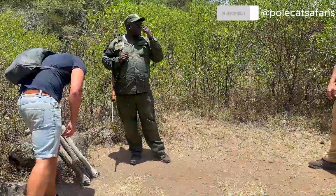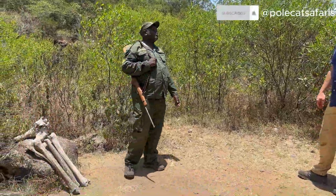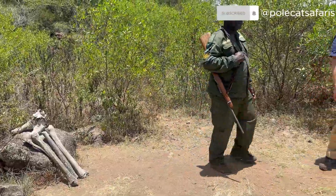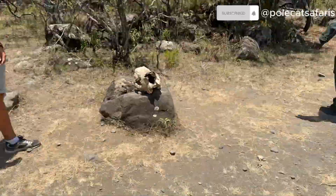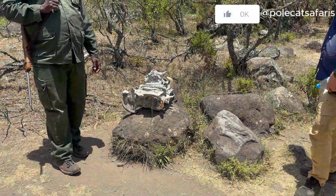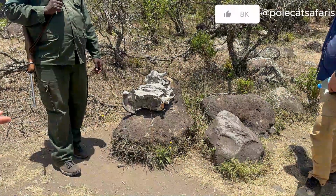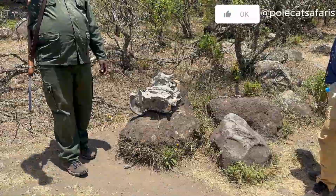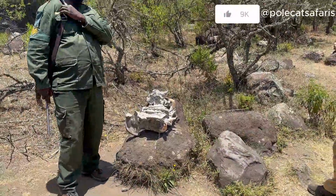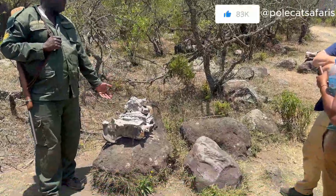So this and more we have in this national park, giraffe. I don't know yet if we can see them where we are going. Just hippo. Yes, it's from a hippo. We have hippos in this national park, and this is their skull.